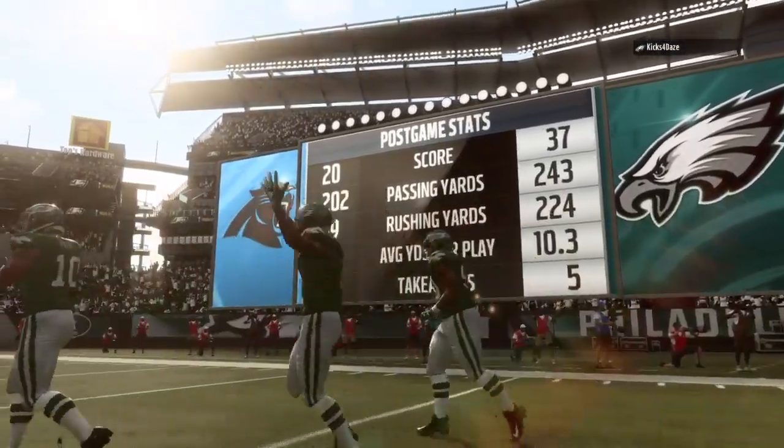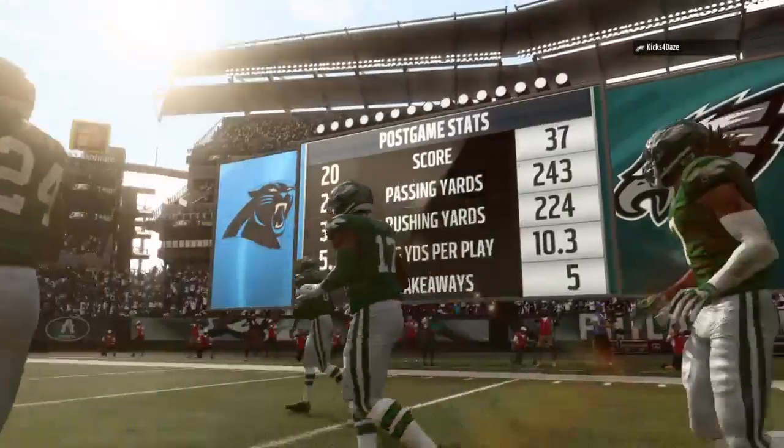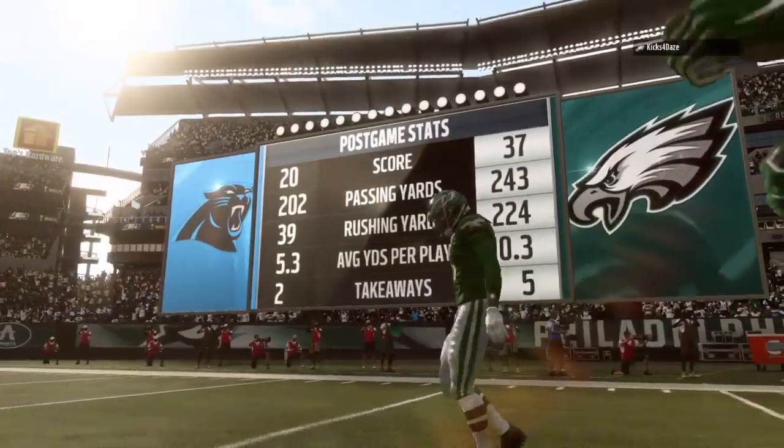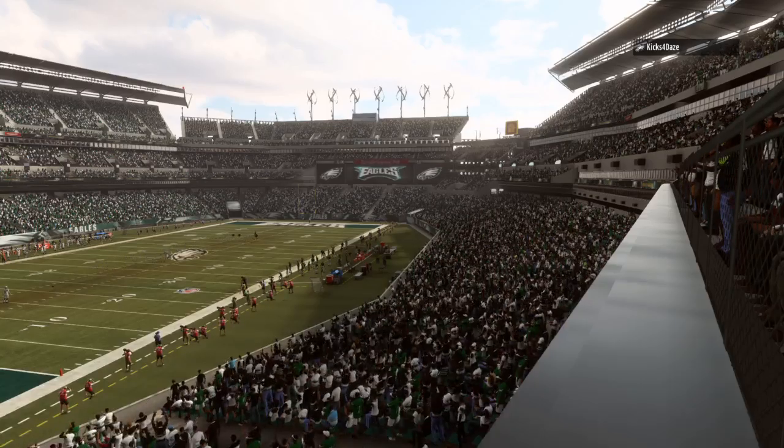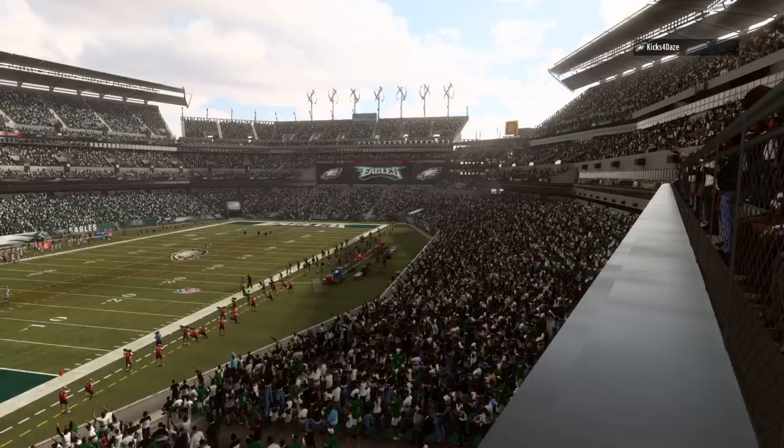So for Philadelphia, their winning ways continue as they get it up to 7-0. And they will hit the road next week for a date with the Jacksonville Jaguars. Meanwhile, for Carolina, the loss will drop them to 4-2 on the year. And they'll be at home for one next week as the Baltimore Ravens come to town.